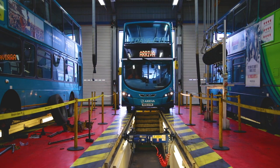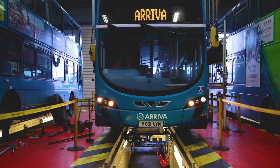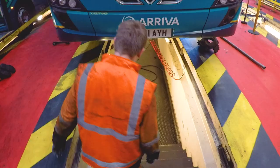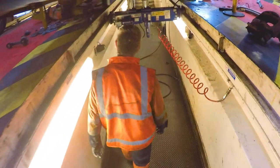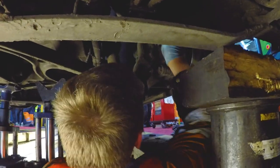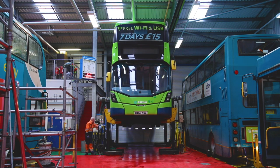It drives in and parks over a big hole in the floor called the pit. If there's something wrong underneath the bus, a mechanic can go down into the pit and fix anything while standing underneath. Or they can use a giant hydraulic lift to lift it up and make it even taller.